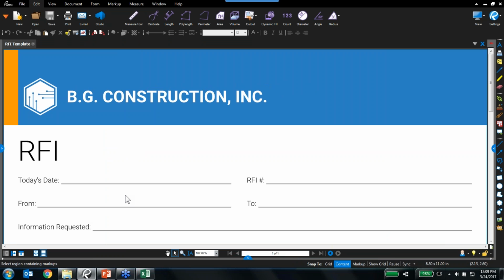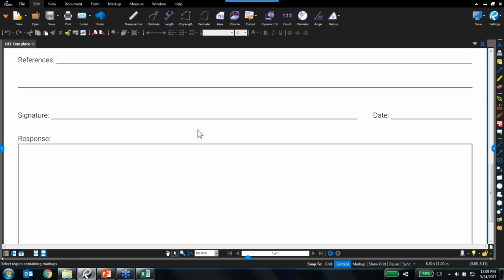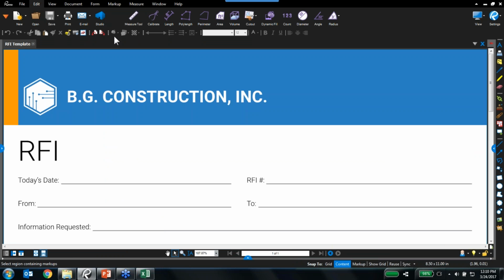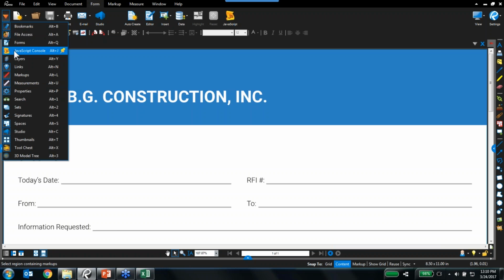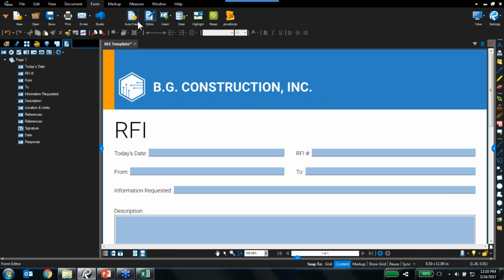This is a very lovely RFI template. It has a bunch of fields, but what it doesn't have is actual form fields to make it easy to fill out. Historically, you would have come in Revu Extreme into the forms editor, or up top, you would have gone through and picked all of your different form fields and added them in. Now all you do is hit auto create, and before I can describe to you what Revu has done, it has auto created all of those fields. It's really that simple now.